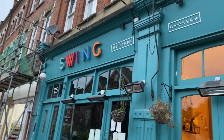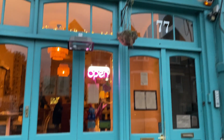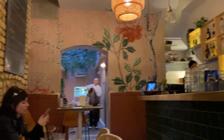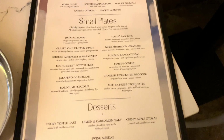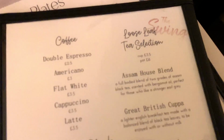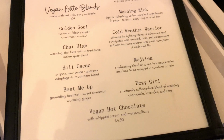So let's get straight into this video and to the first restaurant, which is called The Swing. The Swing is situated in West Hampstead. This is the inside of the restaurant. It's pretty vibey. So I should say that this restaurant isn't actually 100% vegan. However, I've included it in this video because most of their menu is actually vegan. There's only a few dishes that aren't.